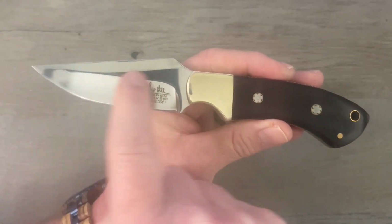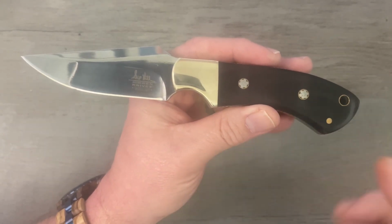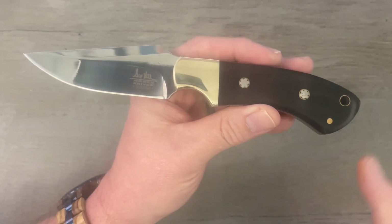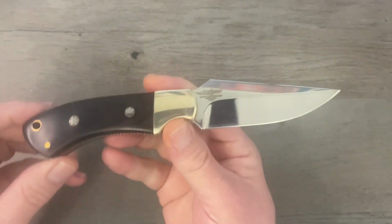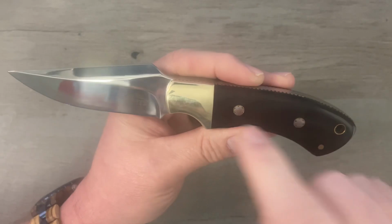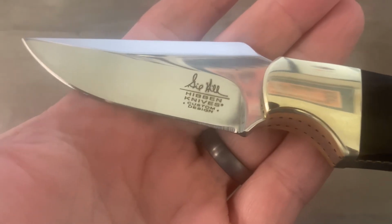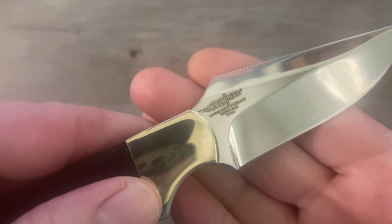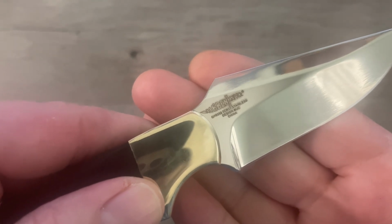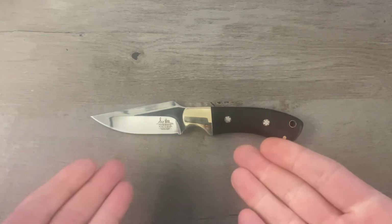All right, so we've got a 3.5 inch blade here, 4.5 inch handle, just under 4.5 inches. So overall length is just under 8 inches. Our blade here is kind of a high saber grind. It has Gil Hibben signature and it says Hibben Knives Custom Design. On the other side of the blade, on the flat there, it says Hibben Knives. It has our blade steel, which is 7CR. Now look, is 7CR budget steel? Yes, of course.